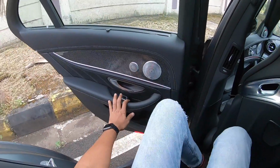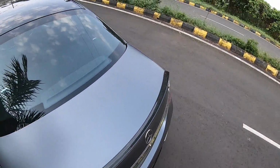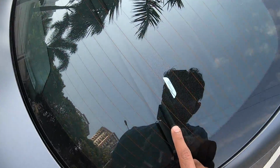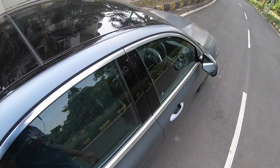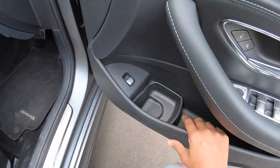So let me tell you one interesting thing. This car is using optional front seats which come from AMG. You can see the Burmester high-end audio system over here. The speakers are placed there as well. Anyways, over here, let me show you that it has a good amount of space in the door pocket.